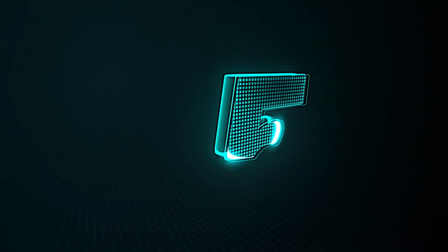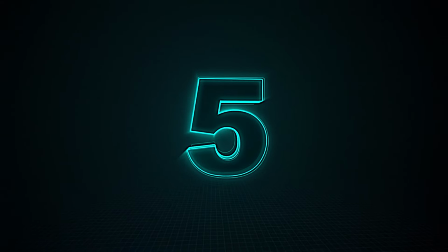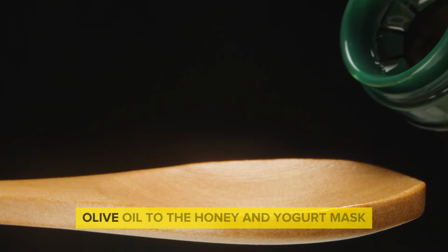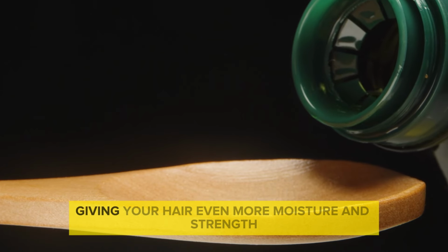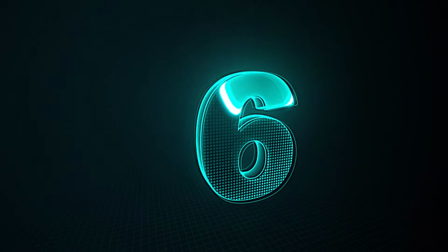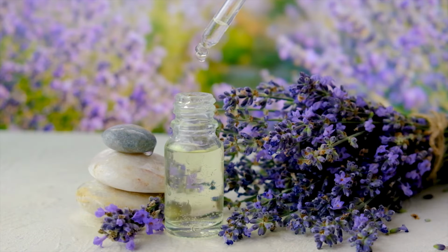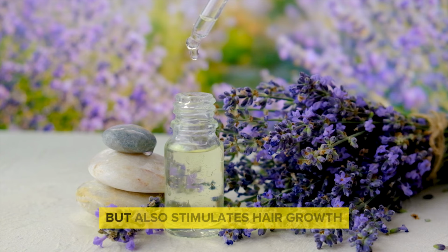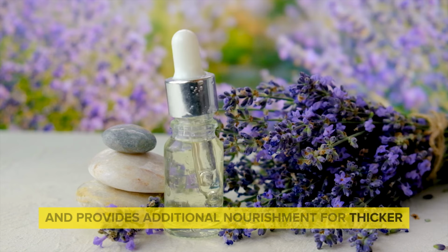5. What can you add to the honey and yogurt mask for a stronger effect? Adding a tablespoon of olive oil to the honey and yogurt mask enhances its nourishing properties, giving your hair even more moisture and strength. 6. How can you make flaxseed gel even more effective? Combine flaxseed gel with a few drops of lavender essential oil. This not only adds a pleasant scent but also stimulates hair growth and provides additional nourishment for thicker, healthier strands.